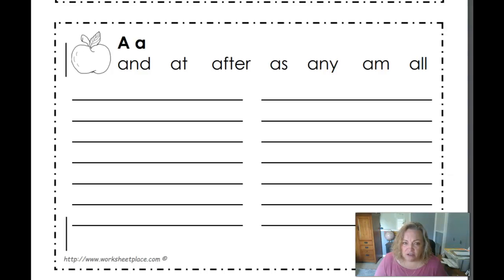So if they want to know how to spell apple for their final draft, or if they're really stuck on a word, they can bring you their dictionary. And each page of the dictionary, like I said, will have some sight words across the top. But as you can see, apple is not in here. So what we do then is an adult writes apple the way that adults spell apple. And then the child can use this booklet when they're doing their writing to look up different words.